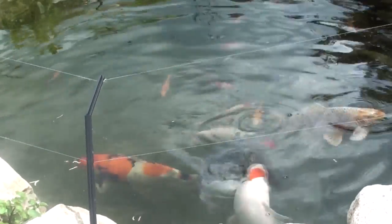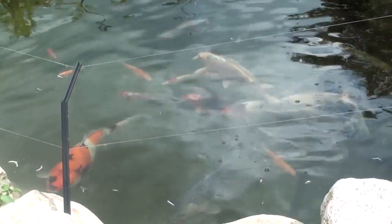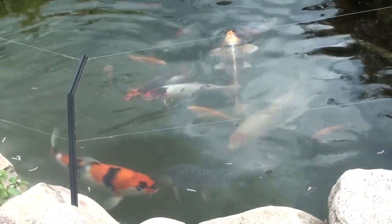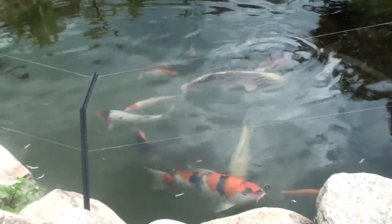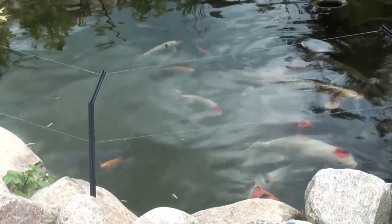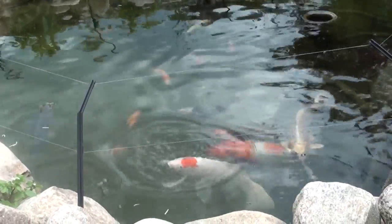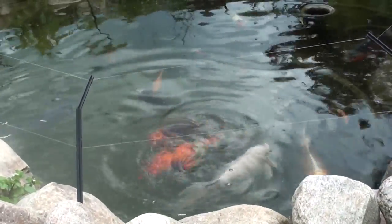The temperature is 21 degrees now, centigrade, and that's warm enough for them to eat live food. Actually, the protein content in this live food, if you check it on the internet, is under 20%, which is not even as high as some of the feeds you buy. But like I said, it's the vitamins, it's the experience the fish gets eating live food.